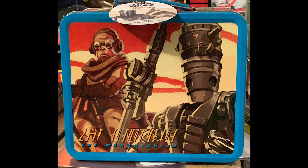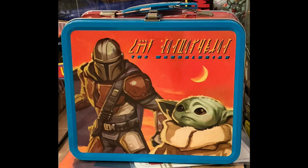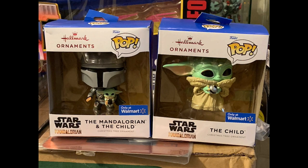We have a Mandalorian lunchbox. On one side, you've got IG-11 and Queel, and on the other, you have the Mandalorian himself with Baby Yoda. Really cool lunchbox. This will be in the auction. And speaking of Mandalorian, we got Funko Pop Christmas ornaments of the Mandalorian and the child.